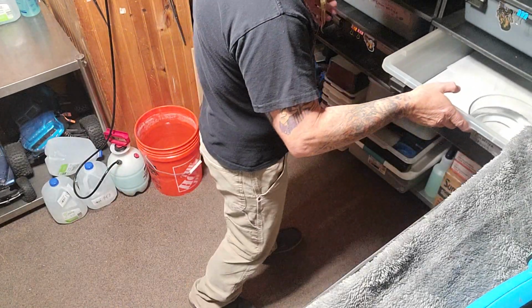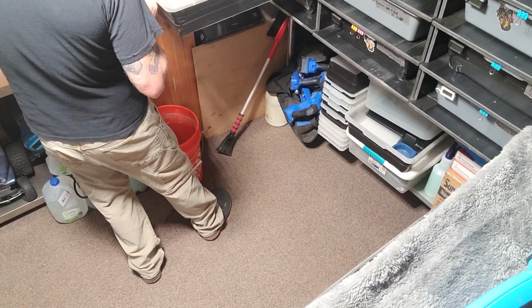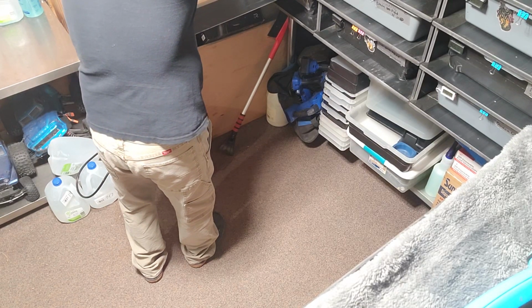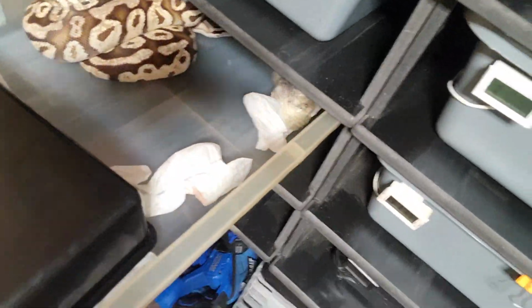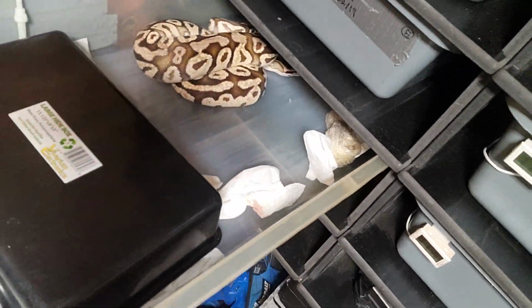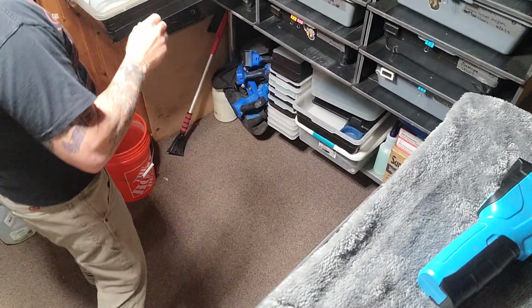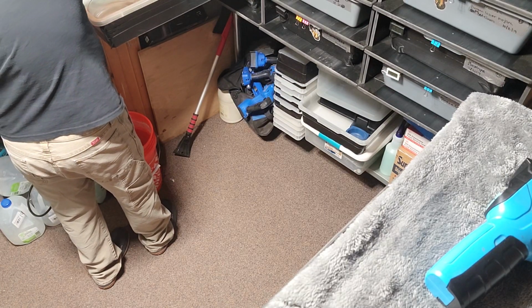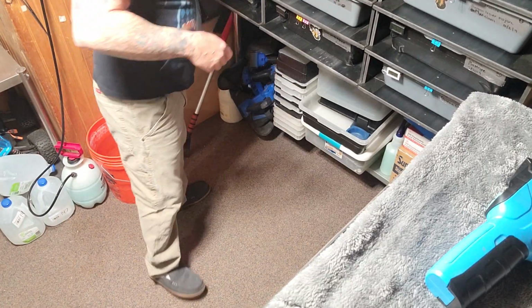I'll show you Mom. Mom just ate, so don't mind her messy hide. And she shed. That's Mom. See, full shed there in the back. That's Mom. That's a firefly. Just kind of waiting for her to digest before I change her. She just happened to shed right after I fed her.